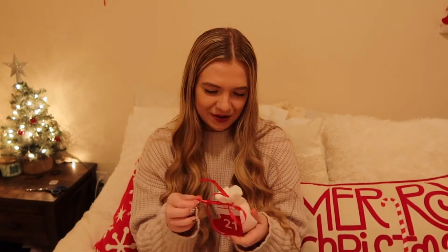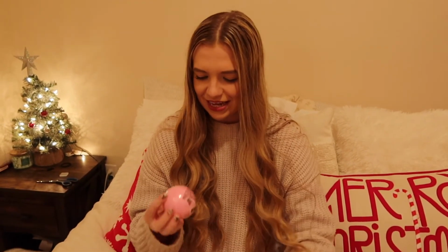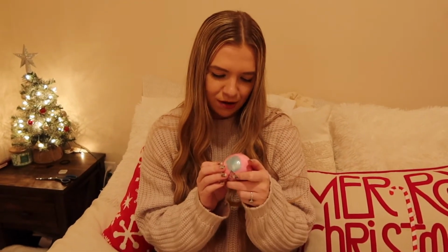Any guesses? I feel like it feels like a bath bomb. We're gonna open it and find out. It is a bath bomb, it looks like. Strawberry and cream. And actually, I feel like a bath would be really fun tonight, so this sounds amazing. Thank you. What are your guesses?